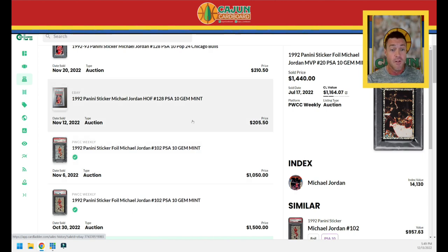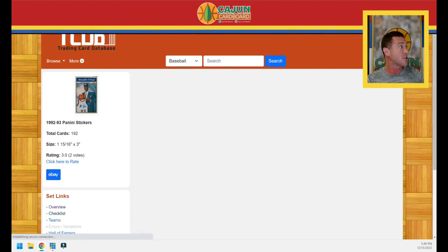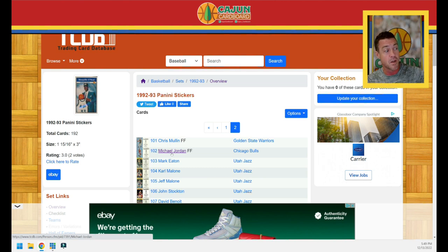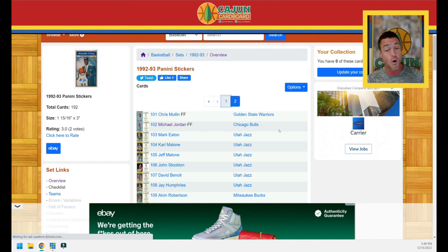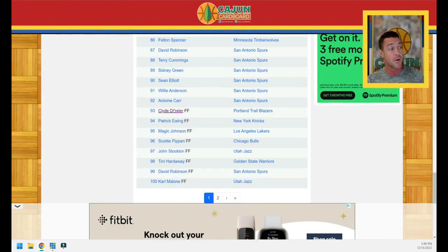There are 10 foil stickers within the set, and let me get back here so I can show you who they are, and this part is really cool. So we'll go backwards. Number 102 is the Jordan we're going to talk about today. Number 101 is the Chris Mullin. If I scroll back here, check this out. They start at sticker number 93.